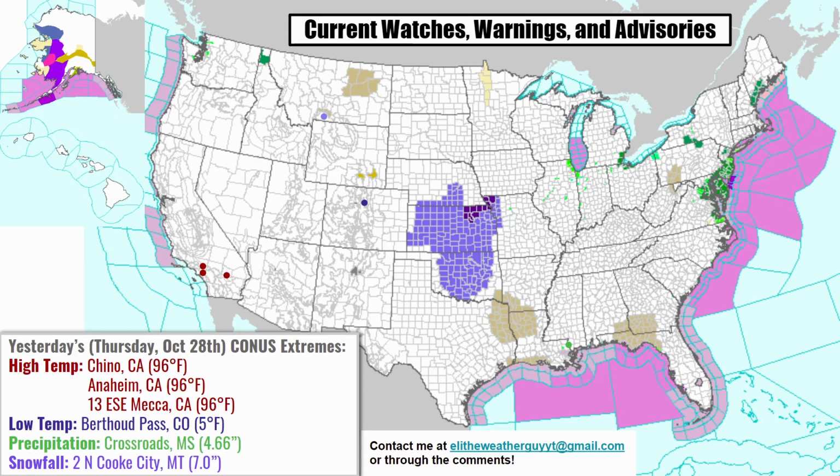So yesterday we had a high temperature of 96 degrees tied between Chino, California, Anaheim, California, and Mecca, California. All of them got up to 96 yesterday. The low temperature was 5 degrees in Berthoud Pass, Colorado, and the highest rainfall report was in Crossroads, Mississippi, right on the border there with Louisiana, where they got 4.66 inches of rain.